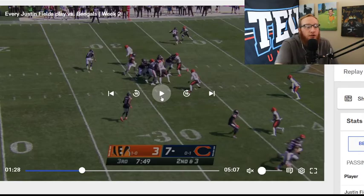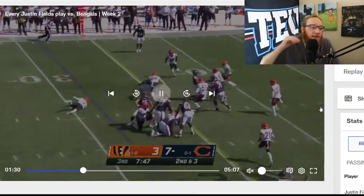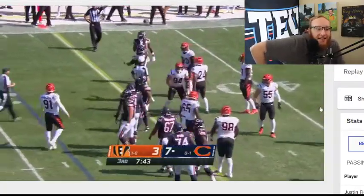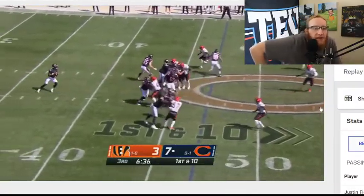Now, first drive out of halftime, down 3-0. Here we go, 2nd and 3. Justin Fields spinning to pick up the first down, utilizing his legs. Alrighty. Moving the chains, that's what we like. Here we go, 1st and 10 now.